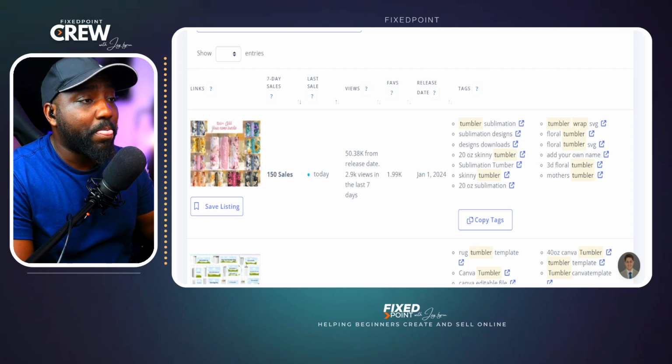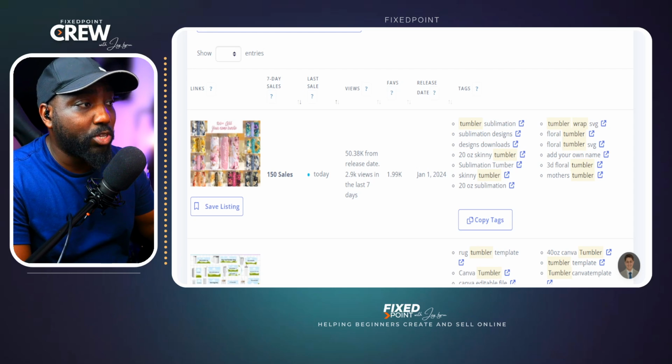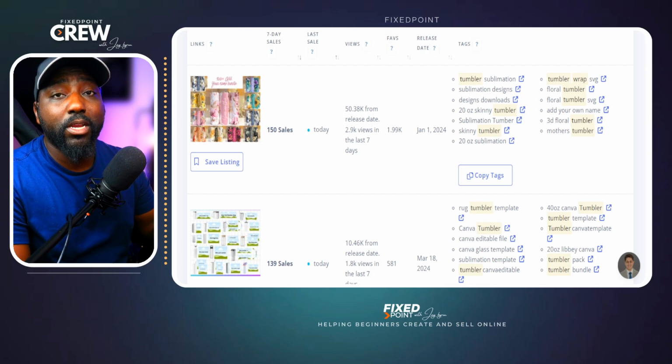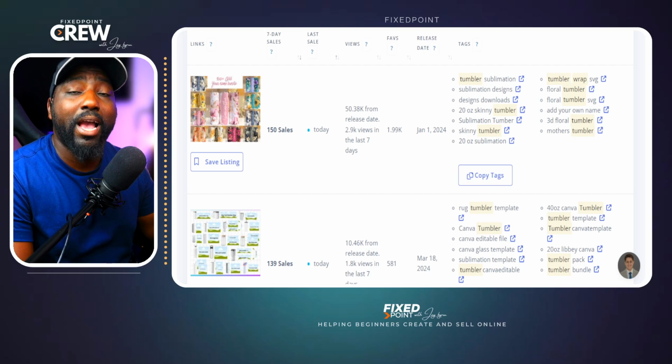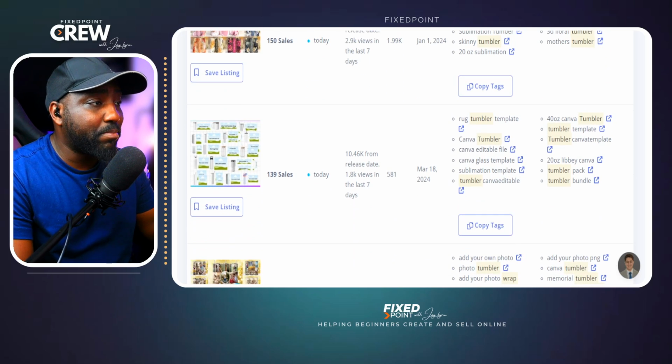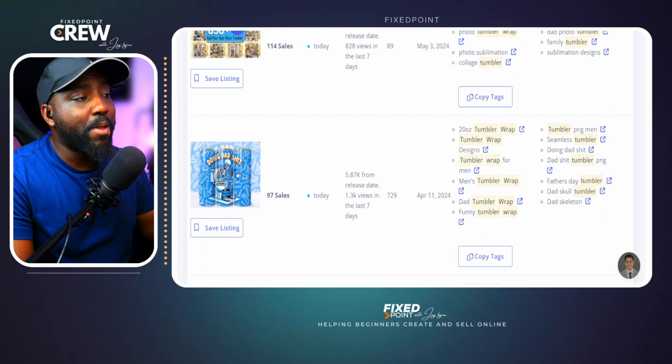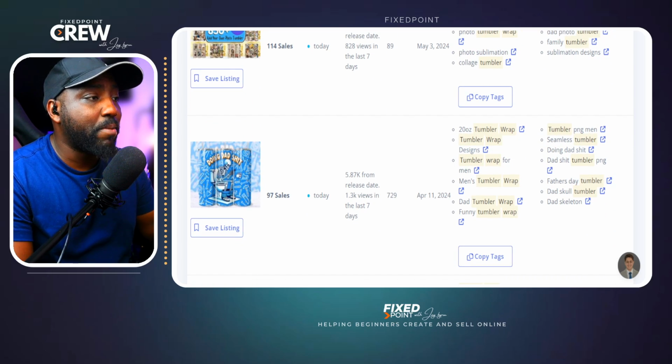I'm able to make the best decision in regards to what keywords to use because I know they have received sales in the past 7 days, and these keywords are giving me further information in regards to how they are getting this traffic. And so same thing here, I see they're using these type of keywords here for that product as well. And this is how I'm able to do massive keyword research on a massive scale.